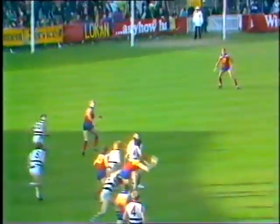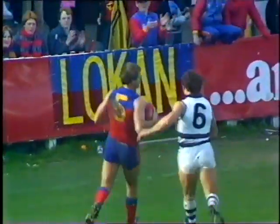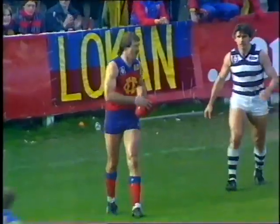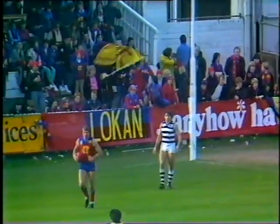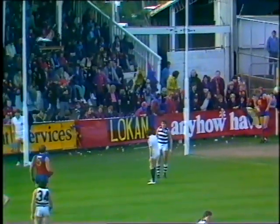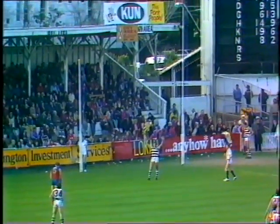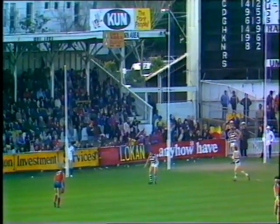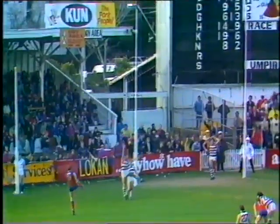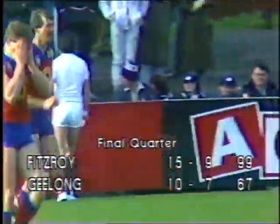Wilson out beautifully to Laurie. Bundled as he gets his kick away to Quinlan. Thought about going on with it. He's almost in the open goal anyway. But no, he'll go back and take his kick. He's booted 3. And the opportunity of just about sealing this. He makes no mistake. It's 4 for Bernie Quinlan, and they go to a 32-point break.